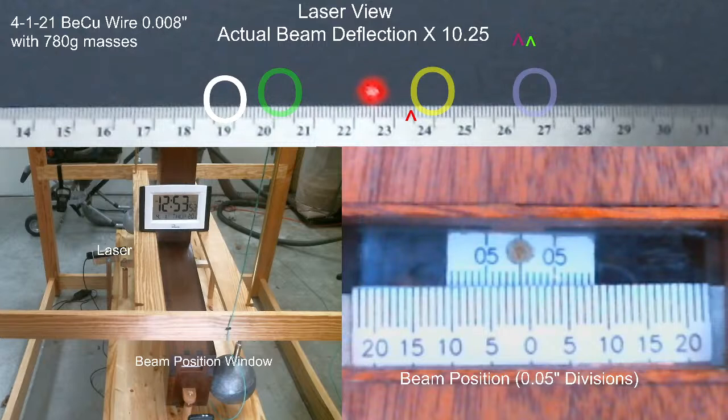I wasn't watching the clock. Anybody know what time that last minimum came up at? If you do know, type it in the chat. We'll see if we're right or not. But don't bet against me. I've done this before.